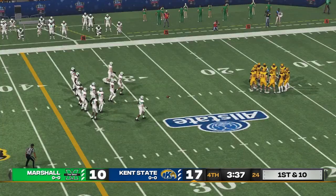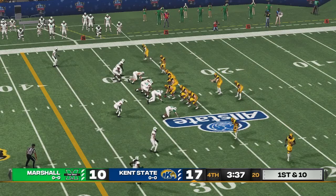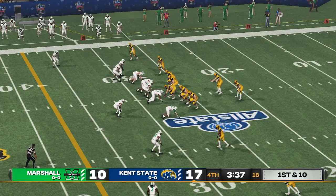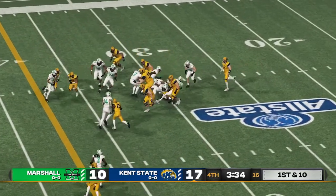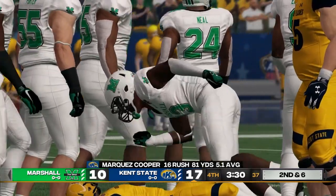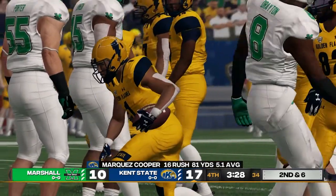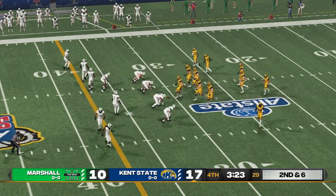You know this is a real crucial time in the game. It could still go either way. Kent State is up 7. Carries the ball for a nice gain. Cooper gains about 4 yards on the play. From their own 31-yard line, it's second down.